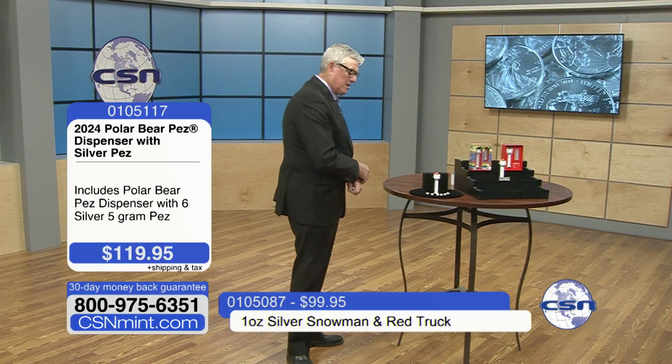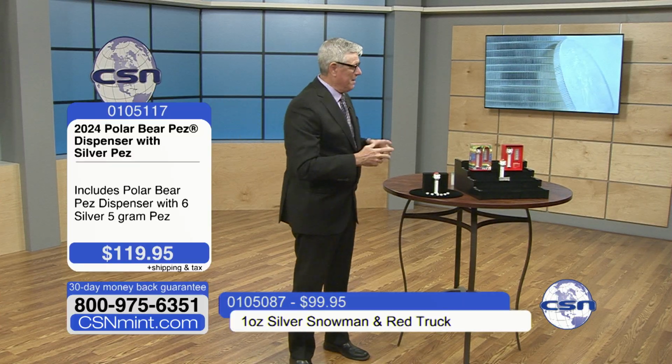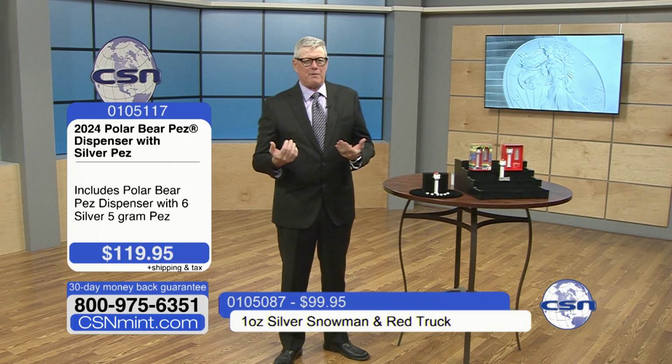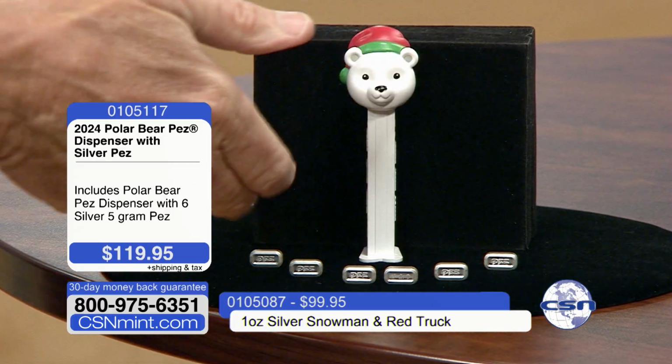And so we have the new Pez holiday edition, if you will. They've been doing this for several years now, and it's not just any Pez dispenser. I mean, this is the Pez dispenser with the solid silver bars that come with it. So what happens with this is every single one of these dispensers comes with six 5-gram solid silver bars.